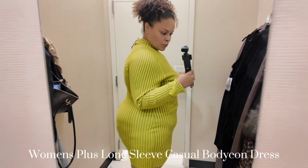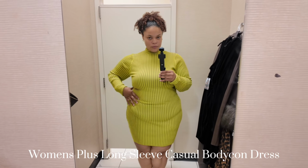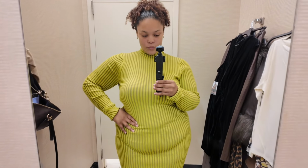Overall, just way too bright, but it's definitely cute. Love the vibe of it, and I can see myself wearing it in different styles for sure.